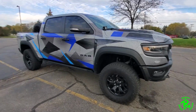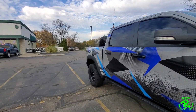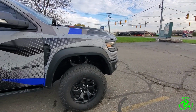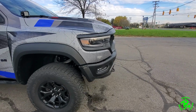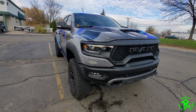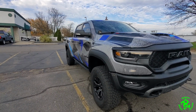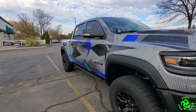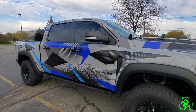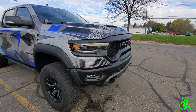We are here at Scooter's Bar and Grill near Grand Blanc or Flint, Michigan, kind of in between them somewhere. I'm waiting for my buddy Dan, who has the red Gen 3, and our other friend Casey, who also has a TRX. They were both on our event a couple weeks ago. They're going to show up, and we're going to hit some trails today. Just 3 trucks, hopefully a couple TRXs and a Gen 3, and we'll see how they compare.